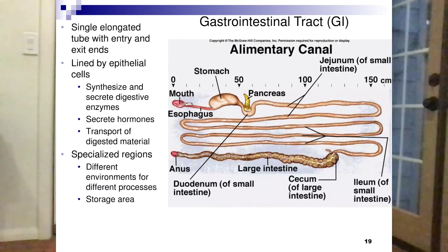Along the way, lining the entire tube, are epithelial cells, and they specialize in those different regions that are labeled there. They might synthesize different digestive enzymes. They might have to secrete hormones, because hormones are going to be used to coordinate all of these organs to one another, and then also to transport the digested material all the way throughout this tube. Okay, and then the absorption will take place in specialized regions of the tube, right? And then in other areas, I mentioned we have secretions, we might need that from accessory organs.